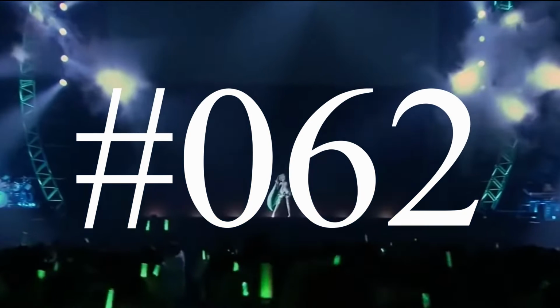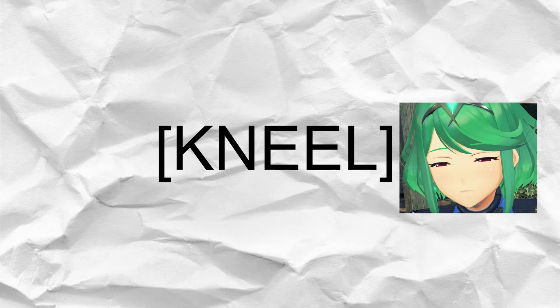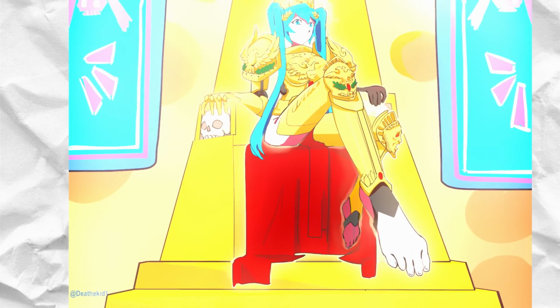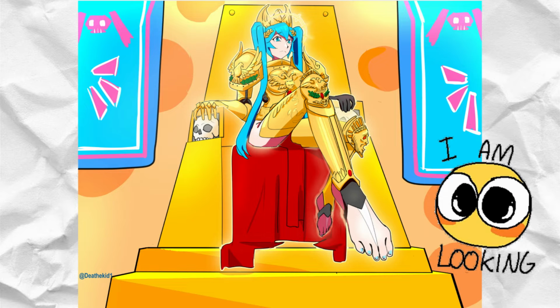Alright, number 62. This one has an alt text labeled Kneel. Now, you may be wondering what that means. Well, let's see the picture. It is the legendary golden throne with the God Emperor sitting atop it, our Lord Miku. And what is she doing? She is presenting herself for you to kneel before her.